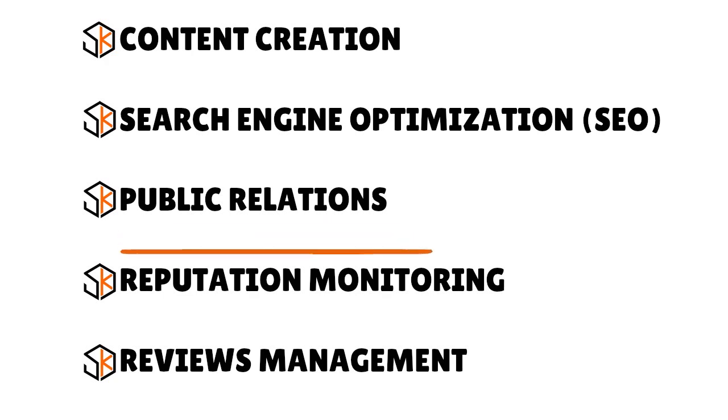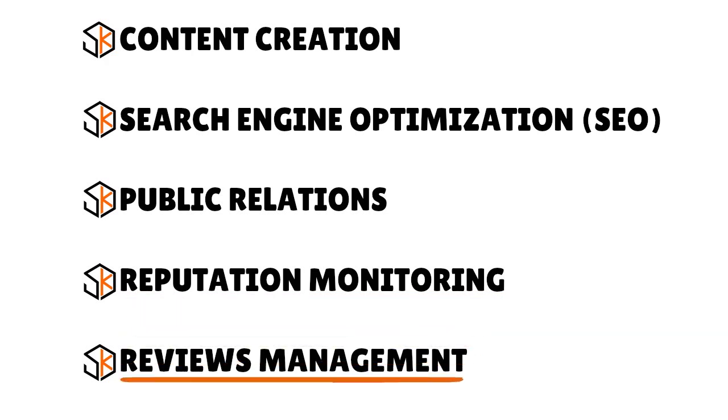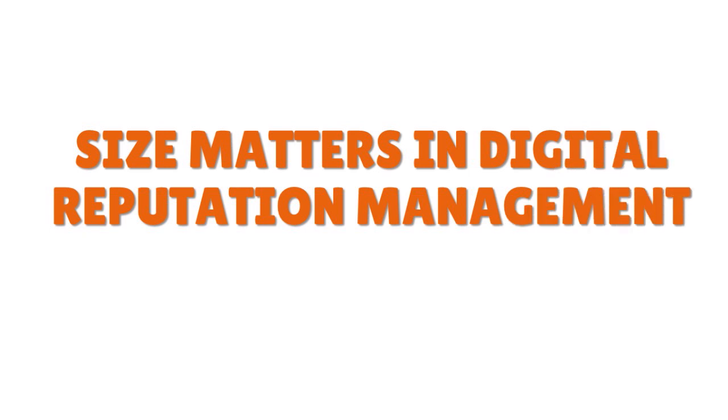And Reputation Defender also helps you with reputation monitoring to identify emerging risks before they can damage your reputation. They also do reviews management on Google and third party review sites. So that's kind of cool in terms of scalability. And it's important to understand that size matters in digital reputation management.